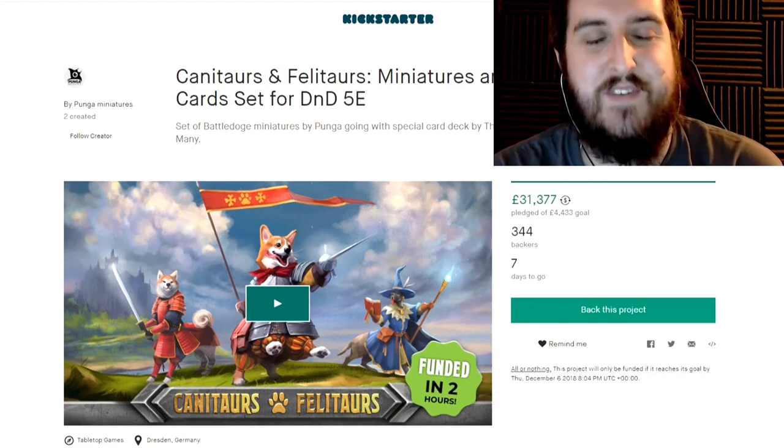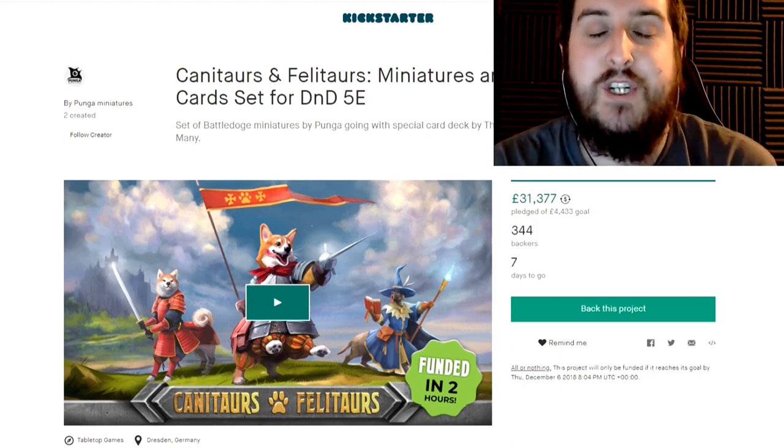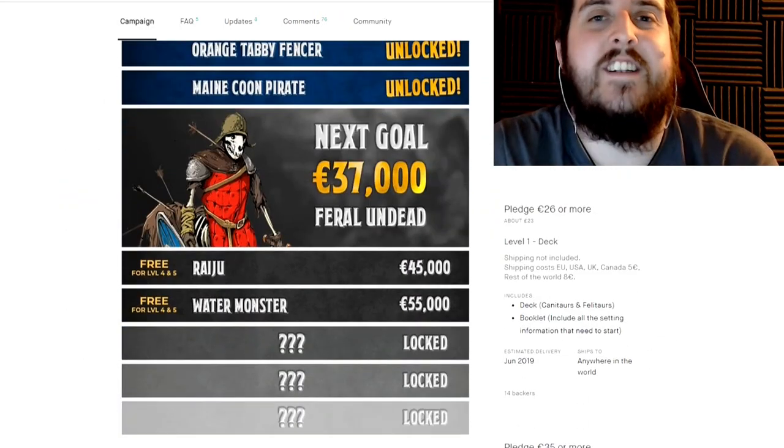Yeah, so we've got one this week, and it's from the guys at Punga Miniatures, and this is for their Canators and Fellators range, which is very, very fun indeed. It's got about 5 days left at the time of this going out, which is pretty cool. And it's a whole bunch of four-legged friends that they've turned into fantasy adventurers.